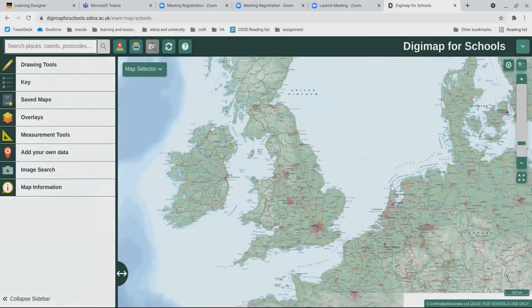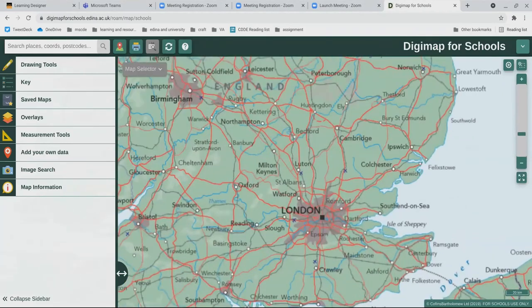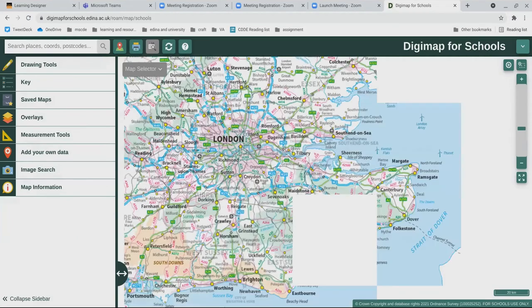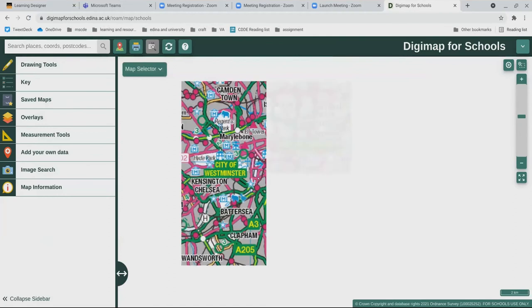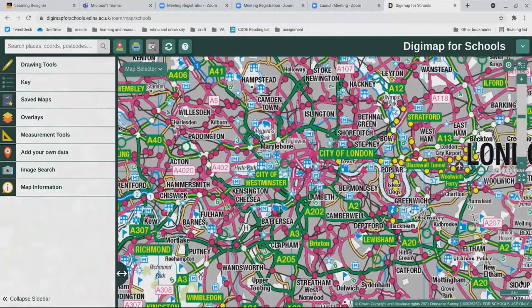Okay, so if I just zoom in on London. I'm using a touchscreen Chromebook here, which is not my usual method of using Digimap for Schools. But I've zoomed in a few times on London, and there's an indication of scale at the bottom here. It says 2 kilometres, so that gives an indication of scale on screen.